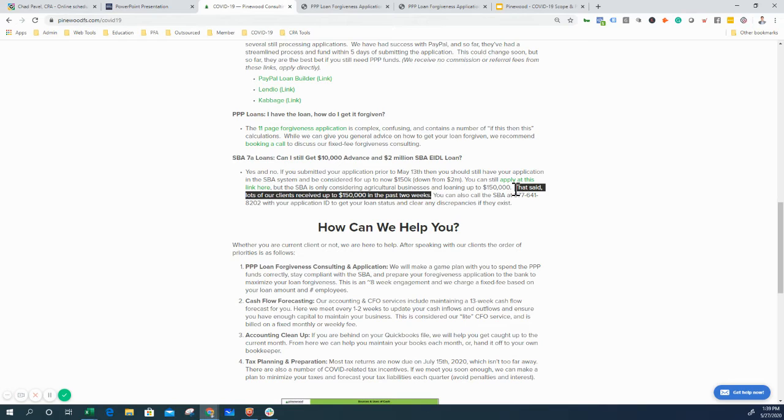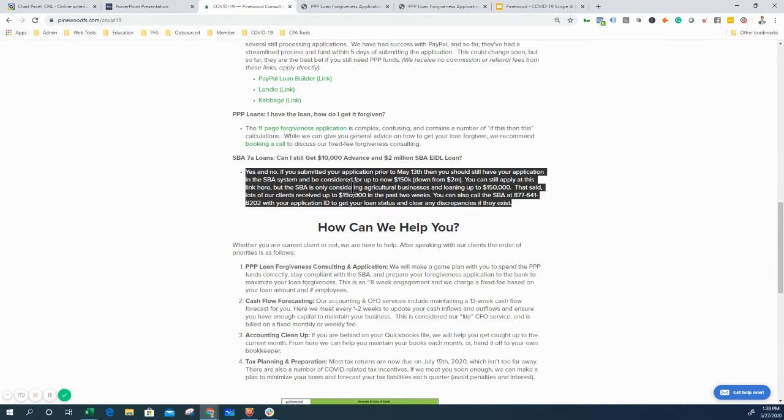So it ranges from a construction company to entertainment companies to even an outdoor sports company. So it really apparently doesn't matter what type of business you are. You can still be considered for the $150,000. And that's a term loan. It's not forgivable, but it's a term loan paid over 30 years at 3.75% interest, first payment due in 12 months. So if you're okay taking on debt and you've already applied, just hang tight.